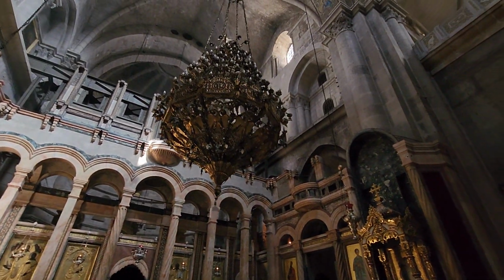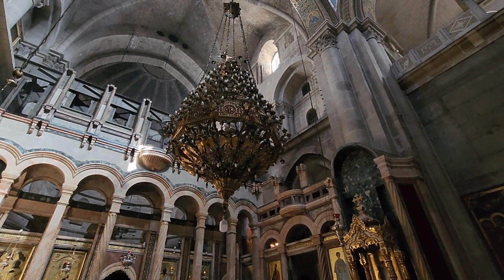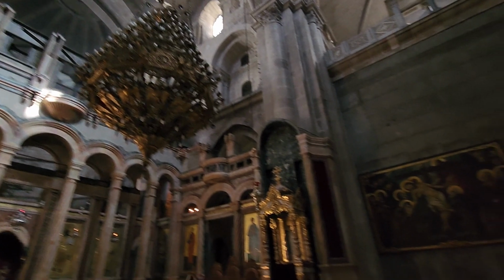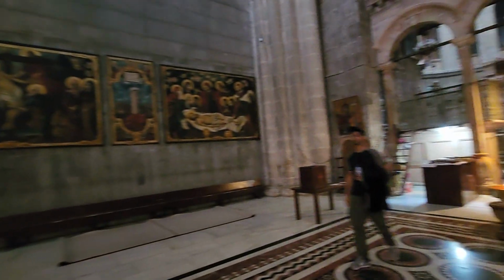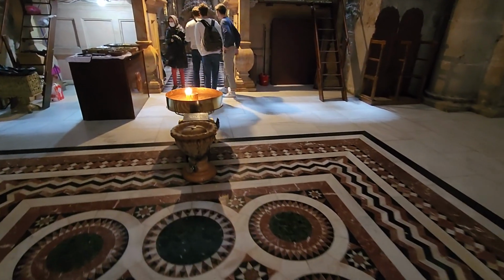Remember we saw the Jerusalem in heaven? This is something to talk about. I mean, look how beautiful it is. But I'm reaching that stone that marks the center of the world.